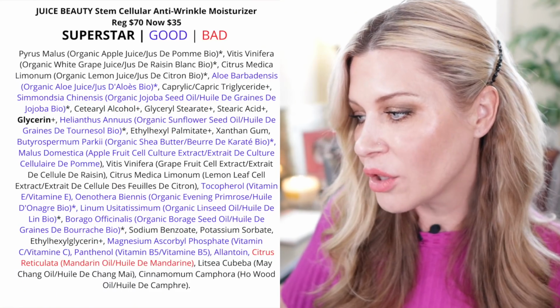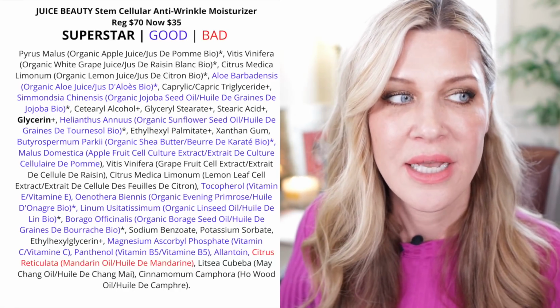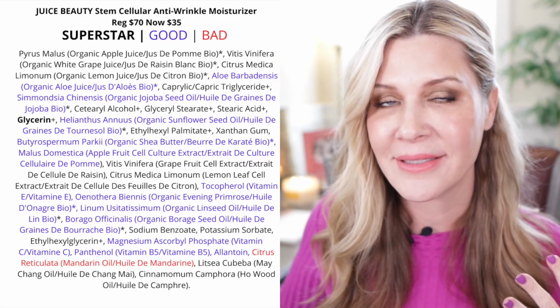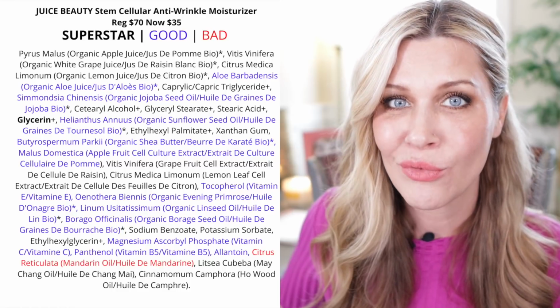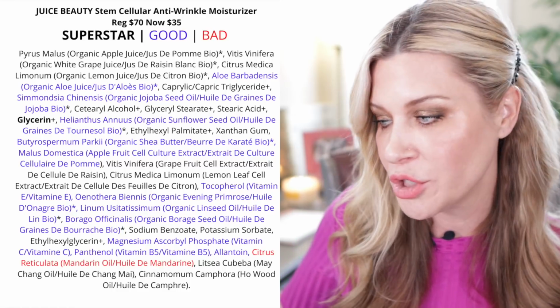Then we have the Juice Beauty Moisturizer. It is regularly $70 and it will be on sale for $35 tomorrow. Now, this one, when we put the ingredient deck up, surprisingly, it has a lot of good ingredients. I'm not a super huge fan of Juice Beauty, but when I went and pulled the ingredient deck and started looking at the ingredients, I was actually really surprised at how many great ingredients are in this particular moisturizer.